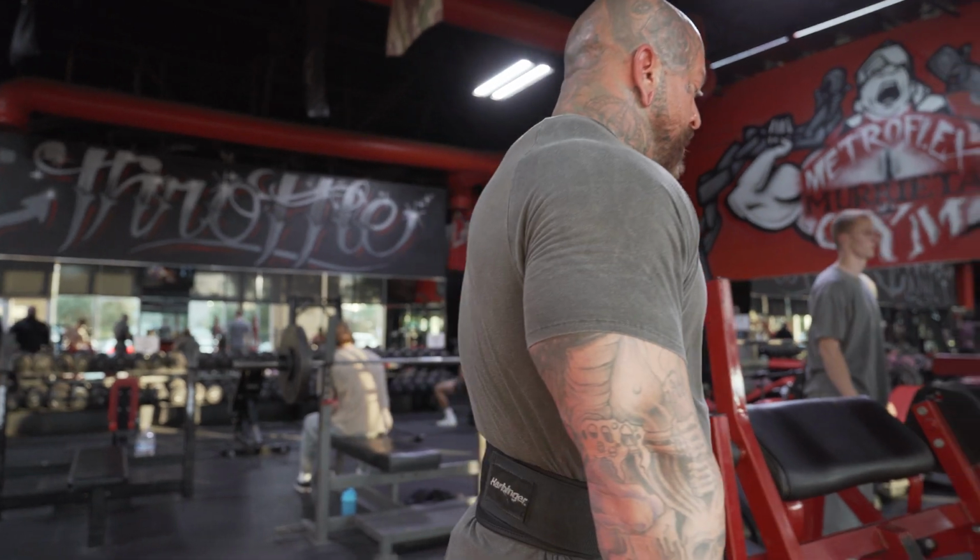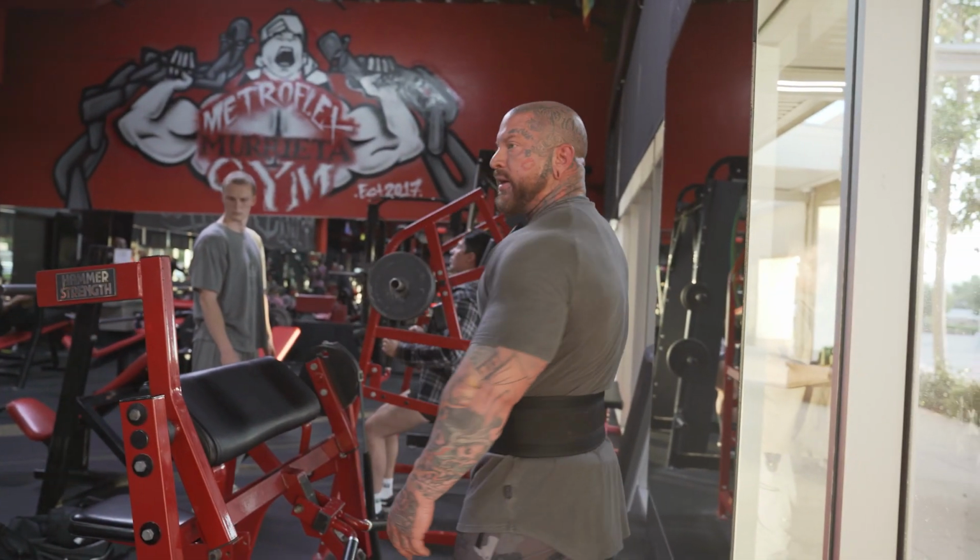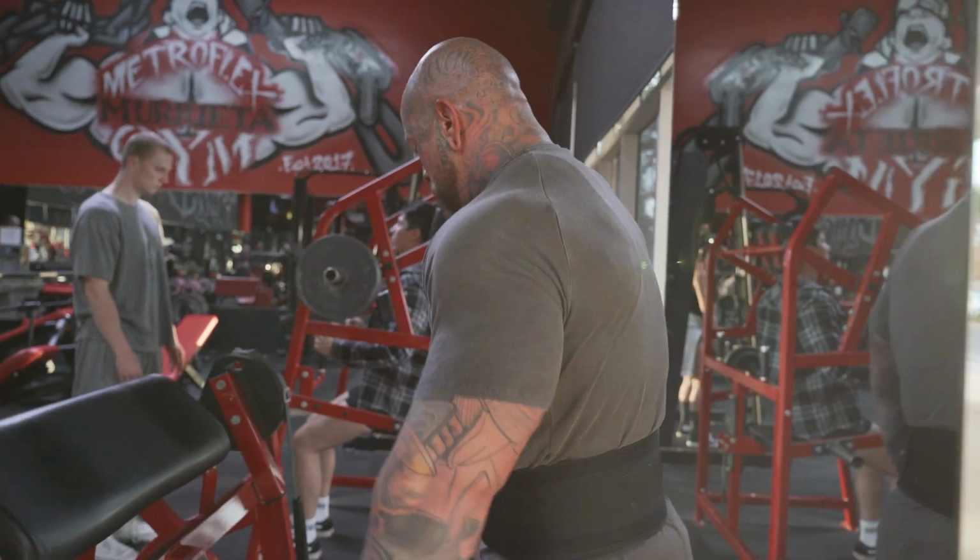So you're thinking two different things when you're doing these workouts. But if you were to look at it with the naked eye, you're thinking, oh, you're just grabbing it and swinging. There's a lot more to it.